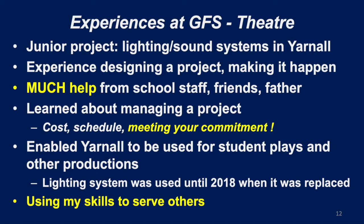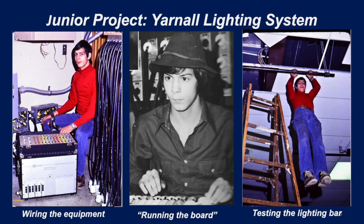And that system worked until just a couple years ago when it got replaced. But the point is that it was a great way for me to use my skills to serve others. Here's some pictures from when I was doing that project, courtesy of my father, doing a whole lot of wiring, and you can see cables all over the place in that left-hand picture.